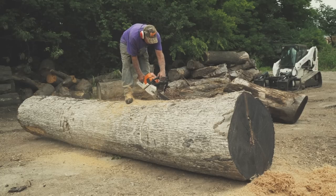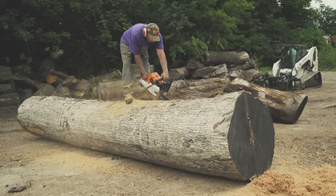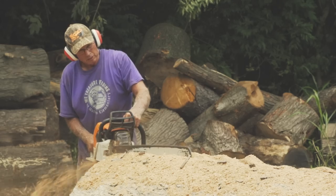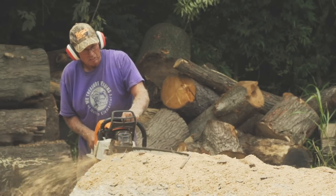A lot of people don't have the opportunity to see how a piece like this is made, so I think it's important to start from the beginning. It starts with the tree.